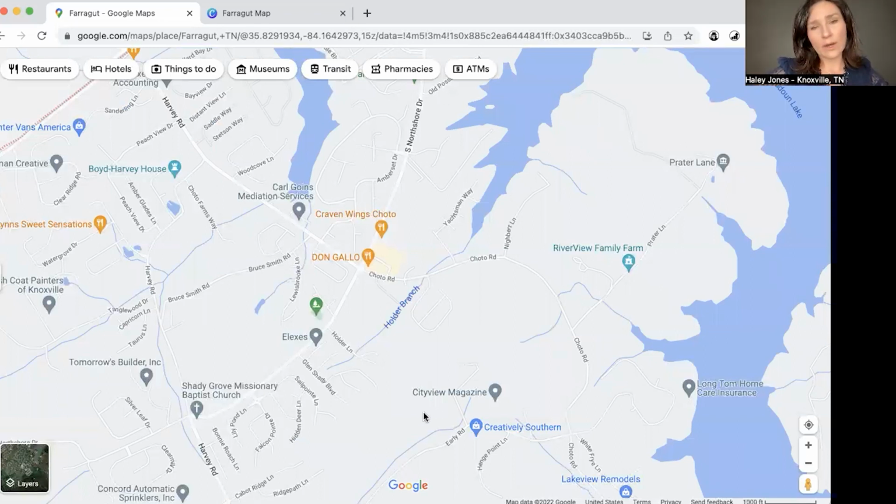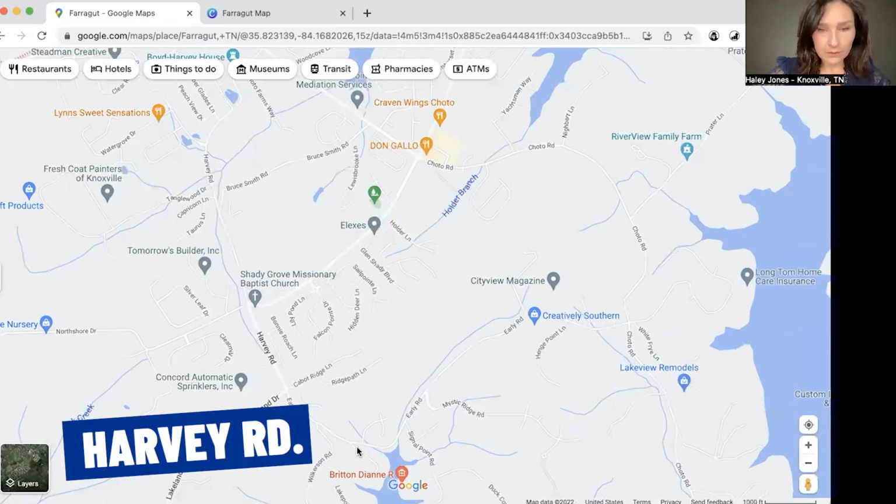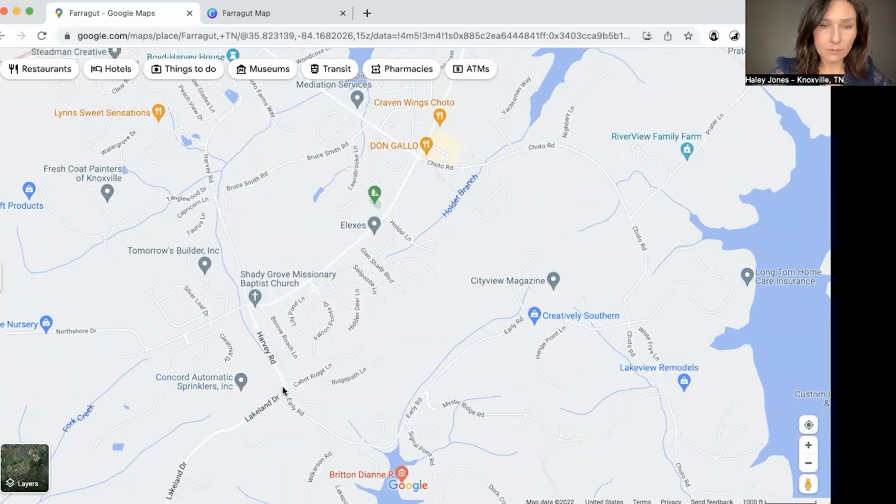And I will say basically Farragut goes essentially to Harvey Road, Early Road. This is still within Knoxville, but if you were to go into Lakeland, that's Loudoun County. So this is kind of the county line here.